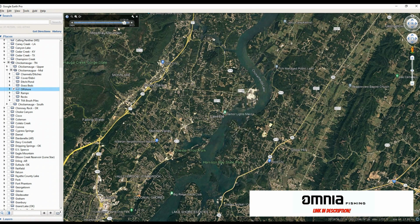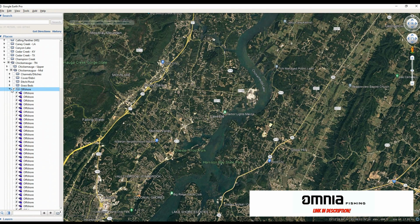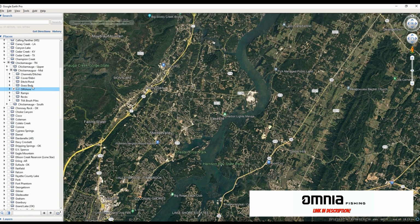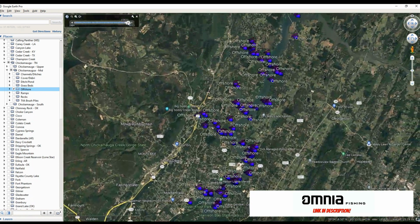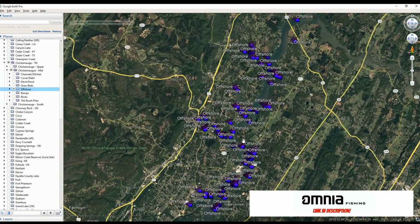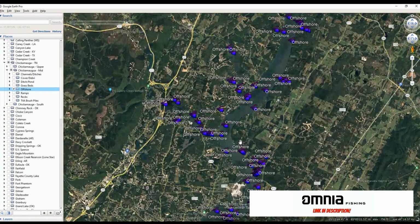We also have offshore hotspots that I talked about. Now, these are a little bit more tricky because they only show up in Google Earth for the day that I imported them in. So it takes you to the most recent date. So if I click on this, you're going to notice this date up here. It's going to go crazy, and it's going to go back to 2023. And then all of a sudden all my offshore hotspots are going to pop up.